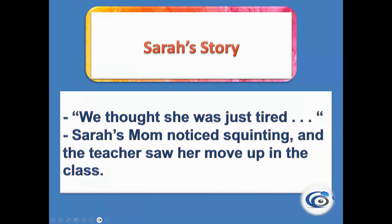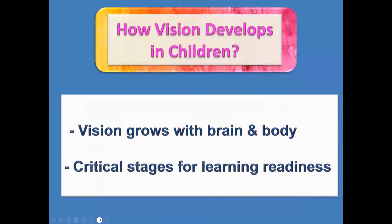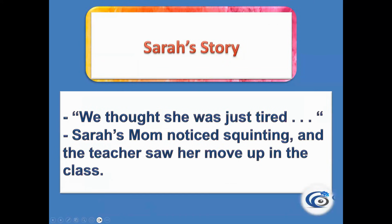And then we have Sarah's story. She came with her parents. The parents thought she was a little bit tired, squinting a little bit. And then we found out she had some myopia. And then she didn't have to sit so close to the board. We gave her some standard glasses, and we used some atropine drops at nighttime to control her growing myopia. And about 2 years later, as we followed up every 6 months, 2 years later, she was still even and hadn't changed. So the myopia management worked.